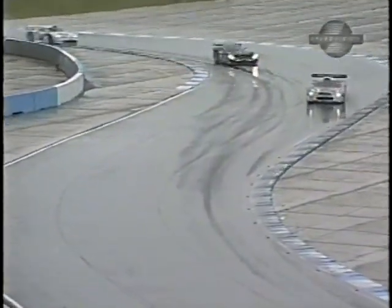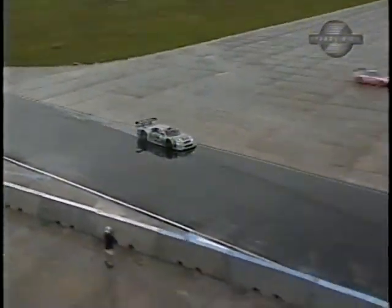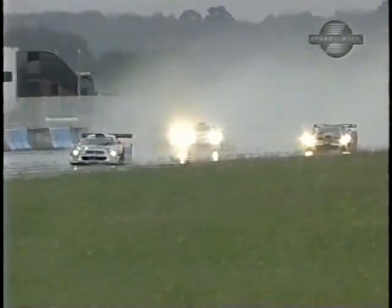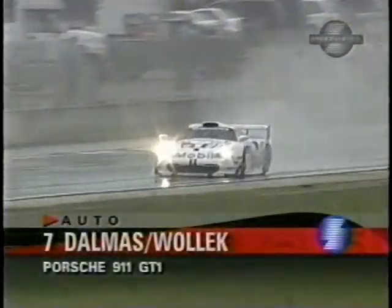The rain has eased just a bit, but the track is still very, very slick after that length of time behind the safety car. And whatever these Mercedes cars have, the combination seems to work very well in the wet. Obviously, the drivers are all top flight drivers, but the combination of the car must be excellent.